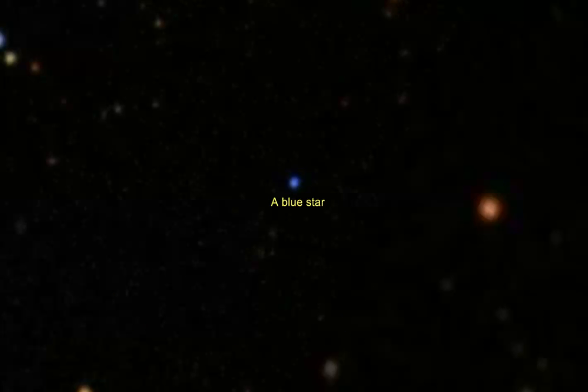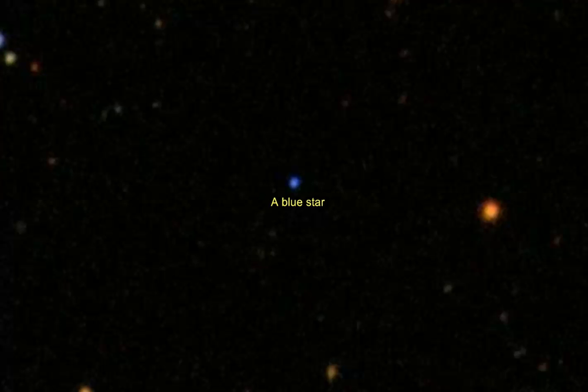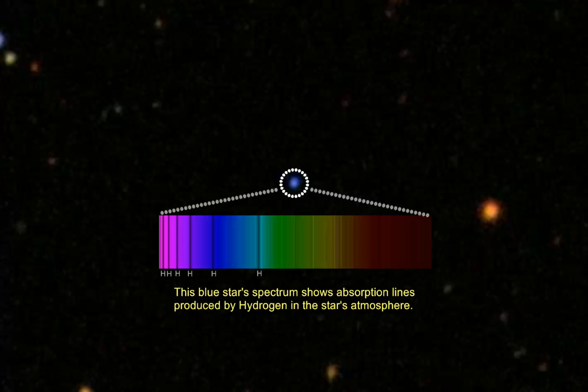Just by looking at this star, we can tell that it's blue. But if we look at the star's spectrum, we can find out exactly how much light is being emitted at every wavelength. This star's spectrum shows dark absorption lines due to hydrogen in the star's atmosphere. If we convert the frequencies of light to frequencies of sound, we can listen to the spectrum. It sounds like this.